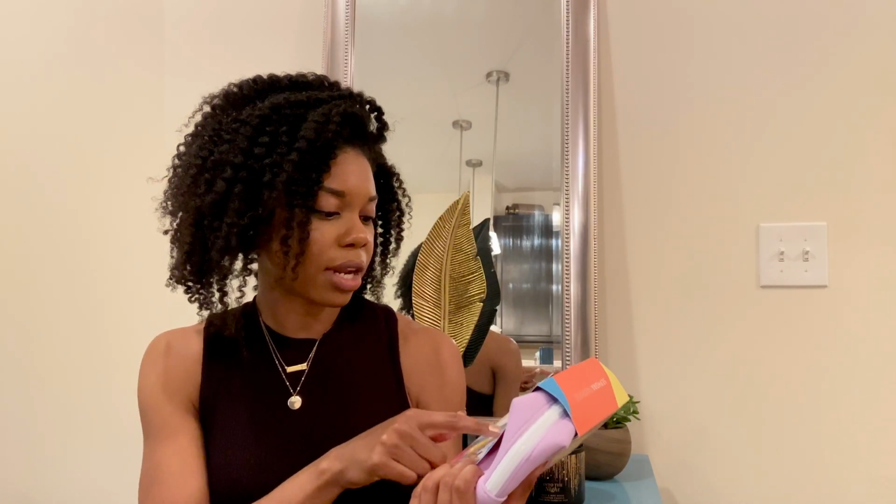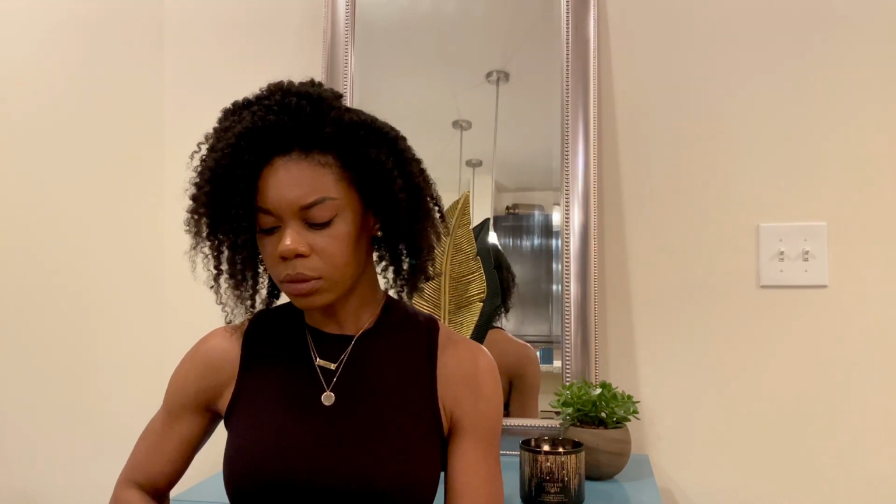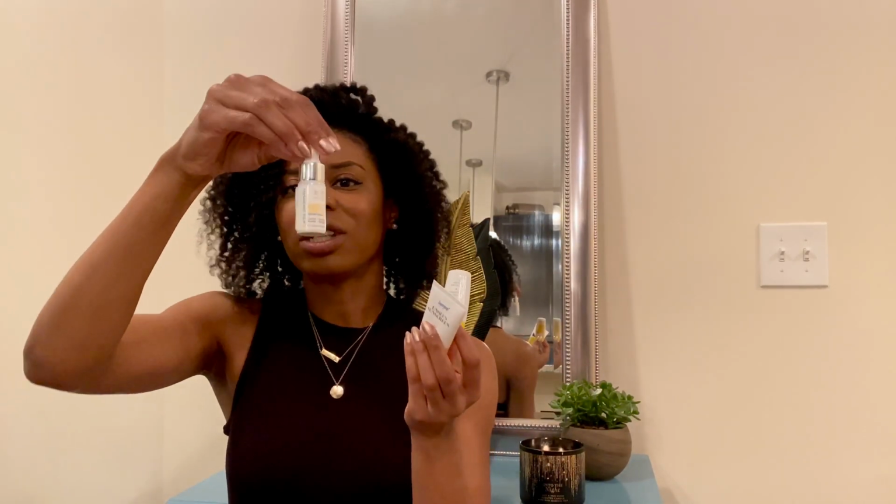So this has 1, 2, 3, 4, 5, 6, 7, 8, 9, 10, 11, 12, 13, 14 different sun safety related things in it, including some vitamins actually. And there's also a full size version of the Dr. Dennis Gross Dark Spot Sun Defense. And so I'll show you what these sizes look like. So this is the full size of the Dr. Dennis Gross. And then of course there are all of these minis in here, which I suspect are going to last me a long time.